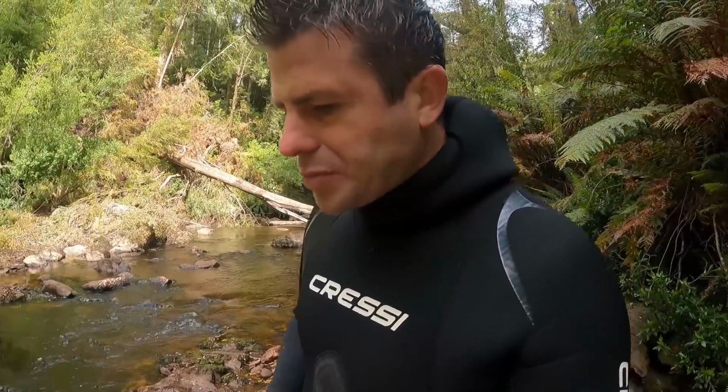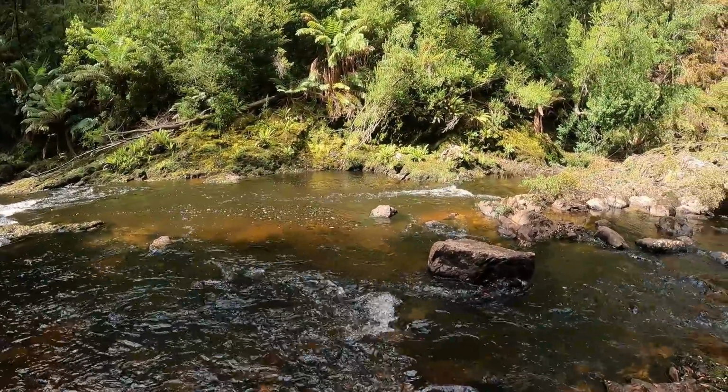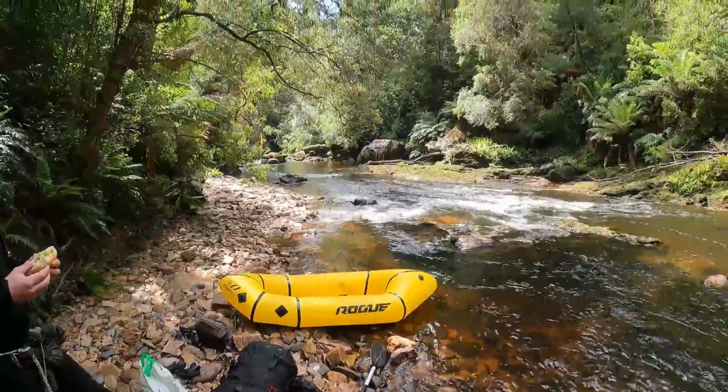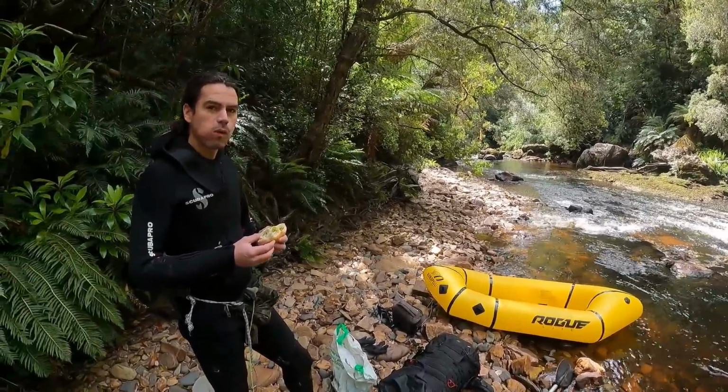Hopefully I can extract the footage and show you guys as it came out. But yeah, we're just going to have something to eat in this beautiful location here and then we'll push further downstream and see what we can find down there. The unknown down that way. I haven't been there before.